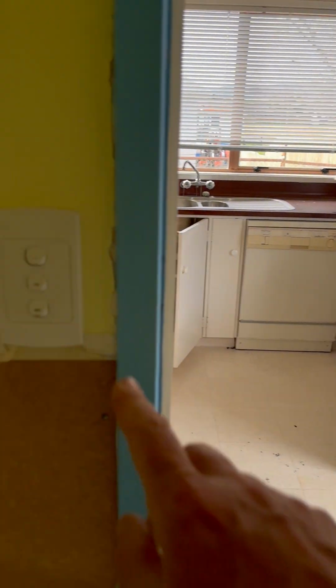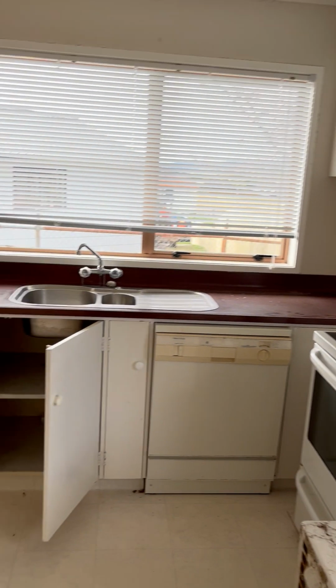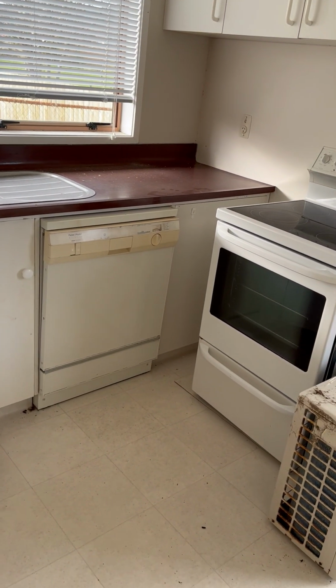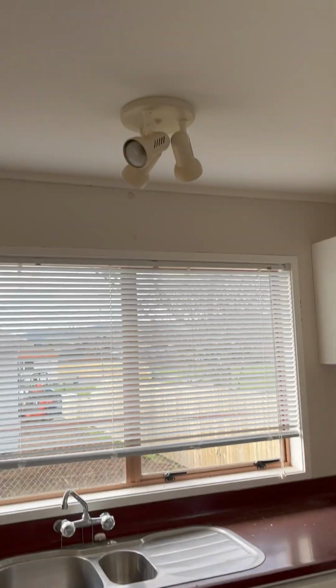Don't like the colour scheme here though. They're definitely overpainting this one. Oh, got a fan and a heat. So, oh yeah, that's why. And a light. Okay. The heck, that's in. Oh, the dishwasher there, which we'll probably remove. I'm not a fan of providing dishwashers in rentals. Yeah, that'll do. Lights.